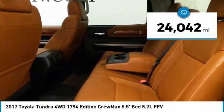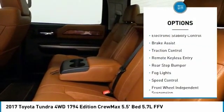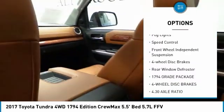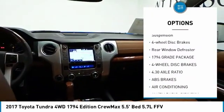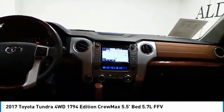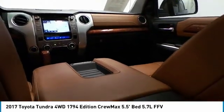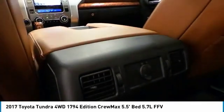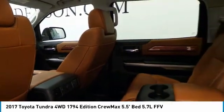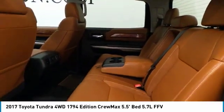Here are some of this vehicle's great options: electronic stability control, brake assist, traction control, remote keyless entry, rear step bumper, fog lights, speed control, front wheel independent suspension, four-wheel disc brakes, rear window defroster. This isn't just a vehicle, it's an experience. So stop in for a test drive today.